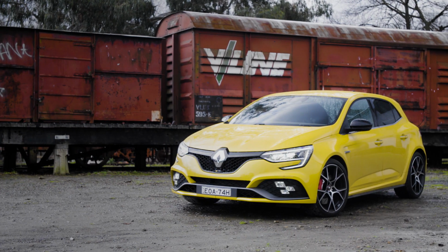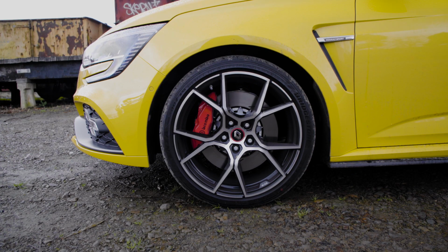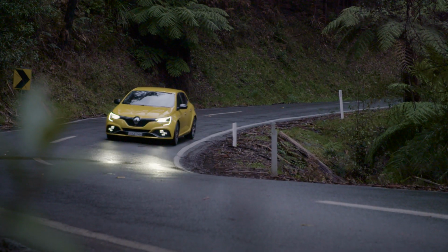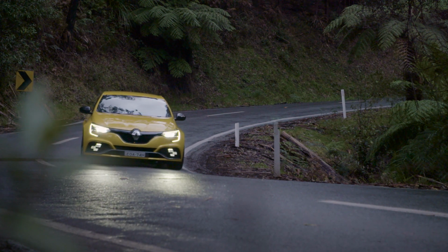The first is a Torsen limited slip differential on the front axle that uses a pair of proper mechanical gears to shift torque between the front wheels instead of relying on electronics. This helps stop the front tyres from spinning up as you apply more power on corner exit.